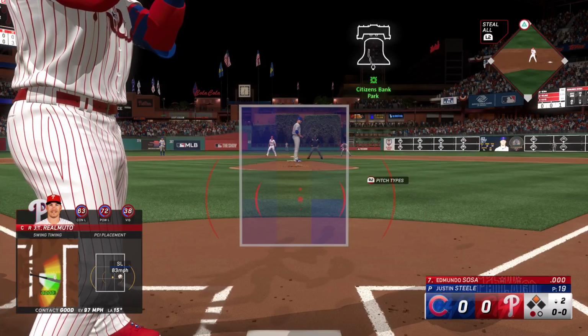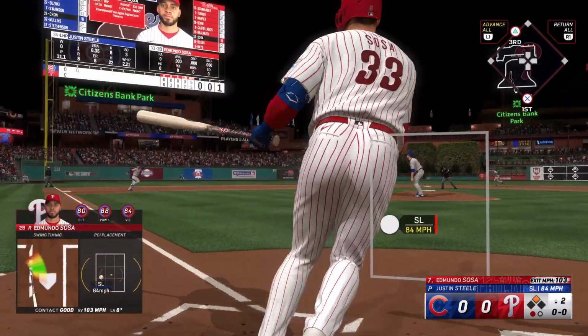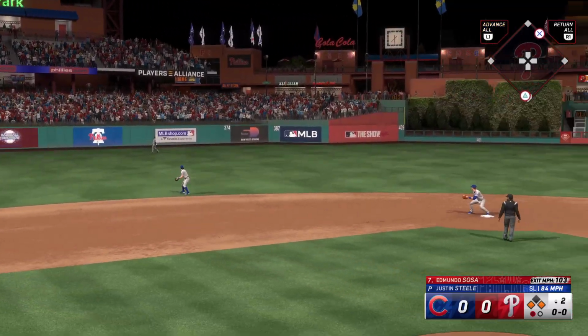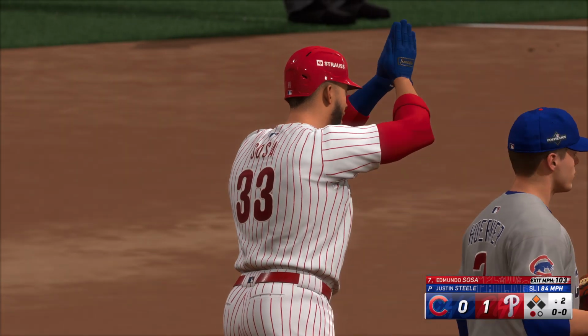And here is Sosa to the plate. In the left, this looks like extra bases. Here comes Realmuto around third. Run scores easily, and the Phillies strike first. It's 1-0. Throw to second, not in time. He's there easily.